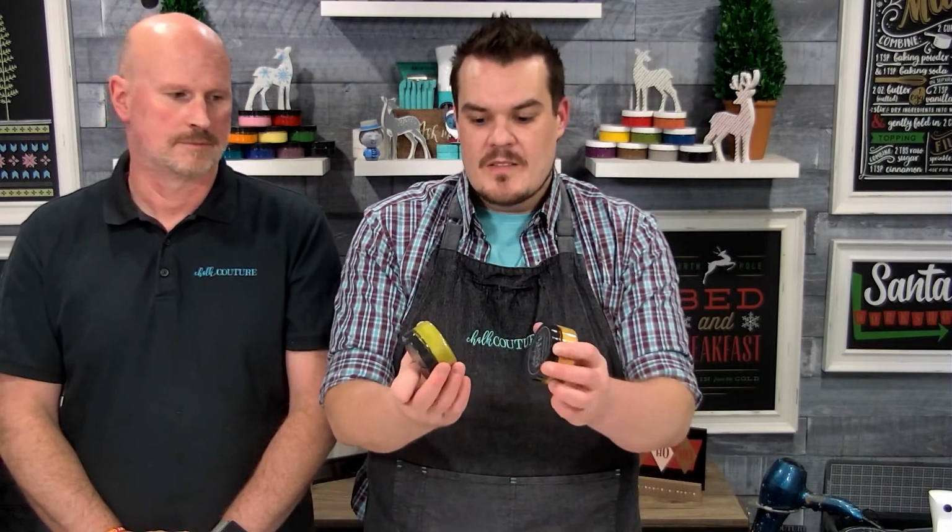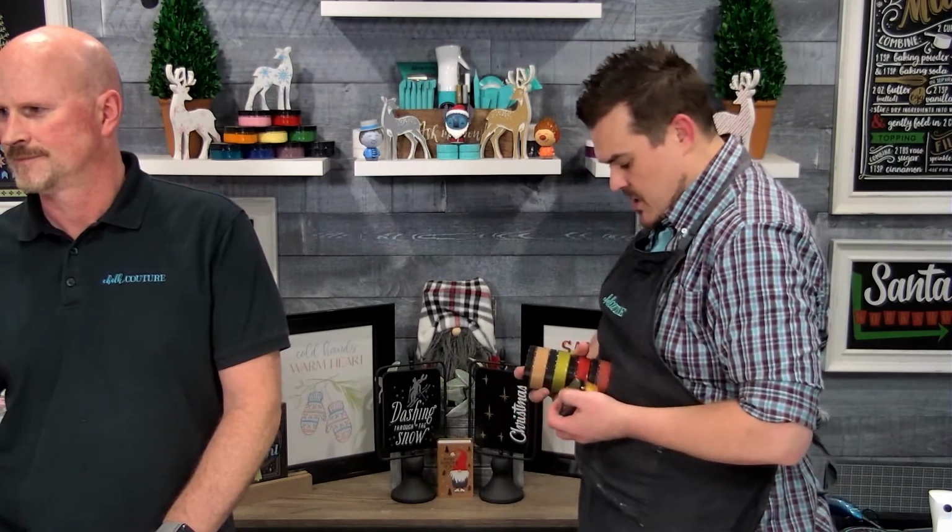Anyways, if you have questions during today's project, let us know. I just wanted you to know about these because they will go, especially the Shimmer, Harvest, and Olive. And I love that Harvest. That's what we actually used on the green gnome board. So cute. I love it.